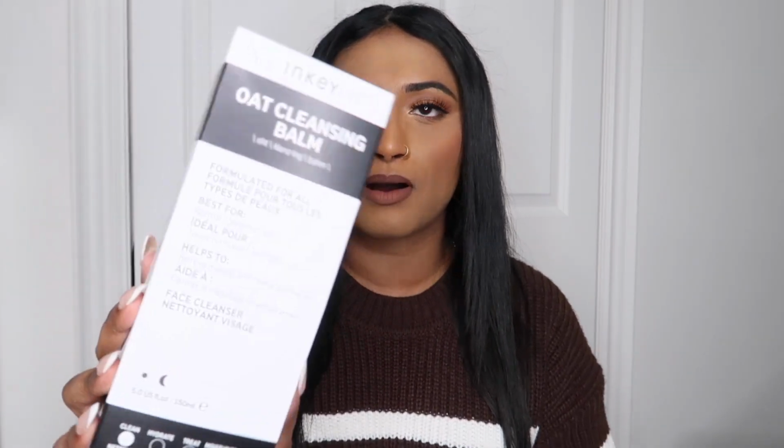So definitely a really great sunscreen product, especially if you hate white cast like me. Something really good to try out, especially if you have a darker skin tone like me. Sometimes it can be really challenging to find a sunscreen that works and just blends in and doesn't leave a white cast. So when I find sunscreen that really works for dark skin tones, I keep repurchasing it. Another repurchase is the Inkey List Oat Cleansing Balm.